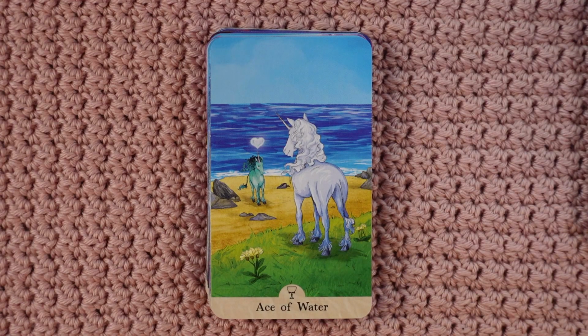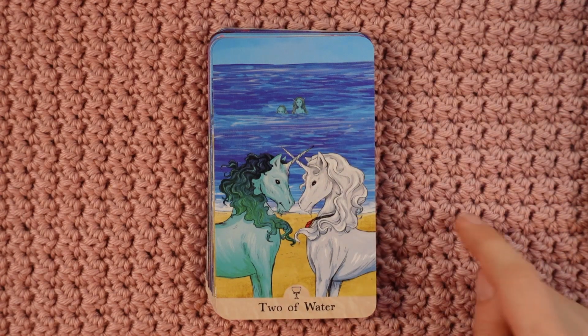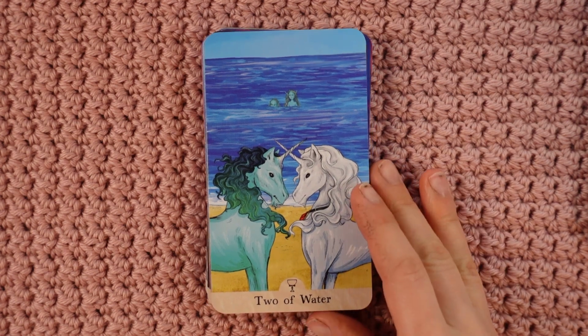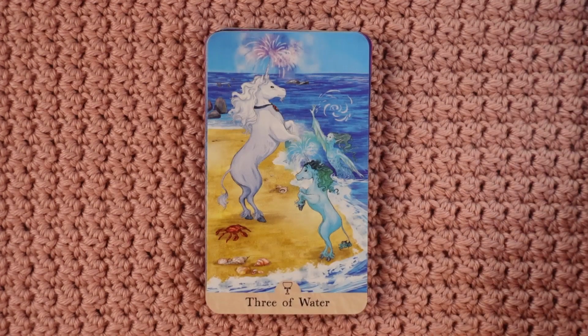Onto the water. Look at that. Oh, yes! There's our green guys. The Two of Water. Mermaids. Oh my gosh, yes. I love how there's like a mythical creature pairing. That's so cool. Three of Water. Look at that. They can make little water fireworks. And look at that mermaid. So beautiful.